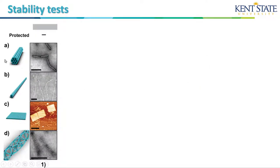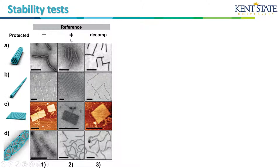And to test if this stabilization method works on DNA structures as well, we have designed and built four different DNA structures: a 24 helix bundle, a long filamentous 6 helix bundle, a flat origami, and one of these triangulated trusses that I have shown you before. All these scale bars are 100 nanometers, so this one here is a bit zoomed out. You can see how they look in AFM or TEM images. If you then add the block copolymer, you can see that the shape of these structures is maintained, which is very important to us because you don't want to compress these structures. And you can also decomplex them by adding polyanions such as dextran sulfate.